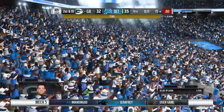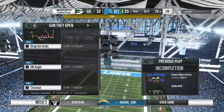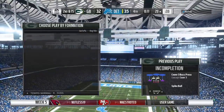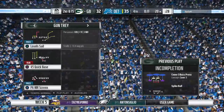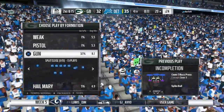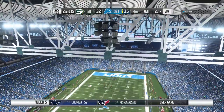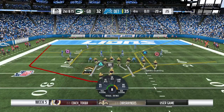And they're out of timeouts, remember, so this is going to have to be a delay. So that'll back them up 5. And now after the delay of game, they're operating behind the sticks, 2nd and 15.